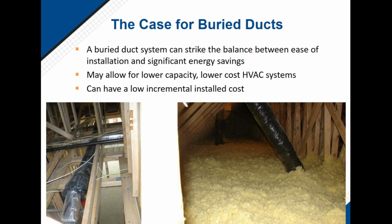So a buried duct system can strike the balance between the ease of installation for traditional attic ducts and significant energy savings. In other words, installing buried ducts is a straightforward alternative to the traditional attic ducts installed above the ceiling insulation. The heating and cooling energy savings can be 10 to 20%, and those savings compare well with systems within unvented attics and can approach the energy savings for ducts installed inside conditioned space. Lower peak loads may also allow for lower capacity, lower cost HVAC systems, and they can have a low incremental installed cost. It's potentially a no-cost solution.